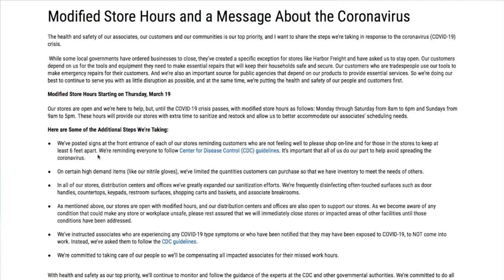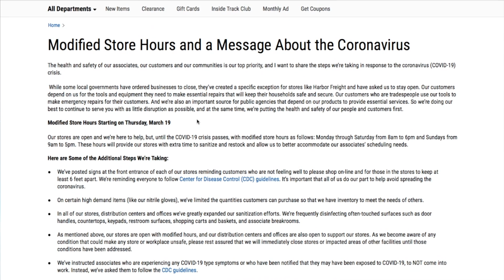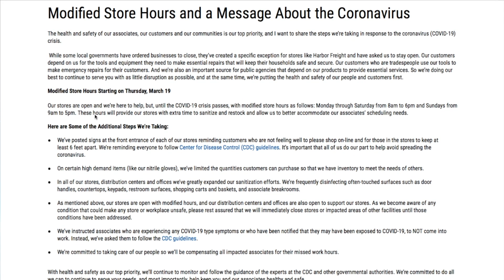Keep at least 6 feet apart, per Disease Control guidelines. Okay. And this was the main reason why I wanted to go over this: Monday through Saturday from 8 a.m. to 6 p.m., and Sundays from 9 a.m. to 5 p.m. So those are the new hours that they will be working. It says here the new hours will provide stores with extra time to sanitize and restock, and allow them to better accommodate associates' scheduling needs.